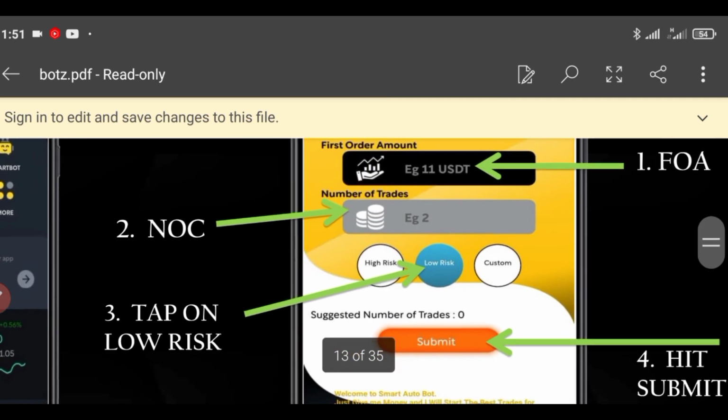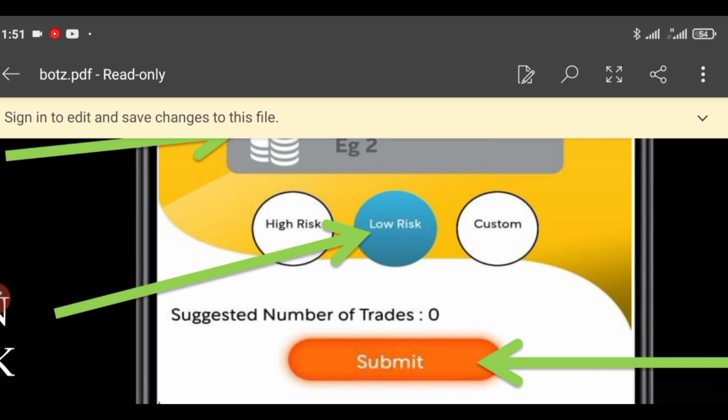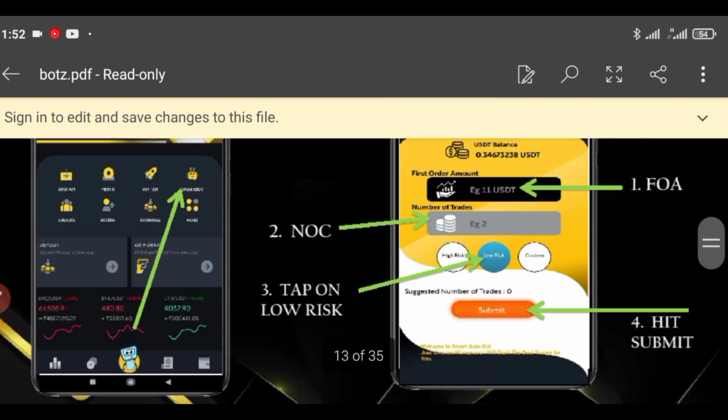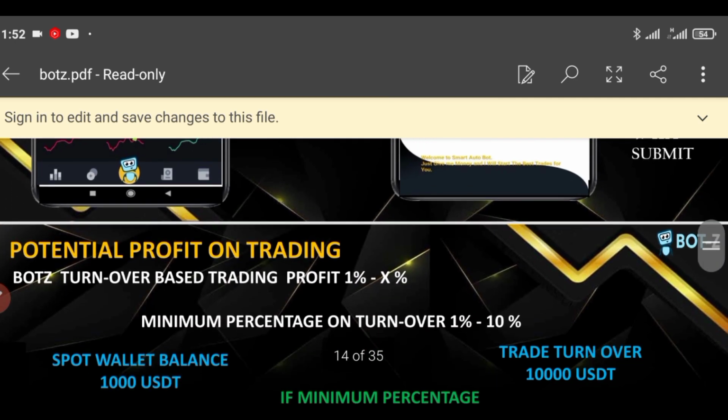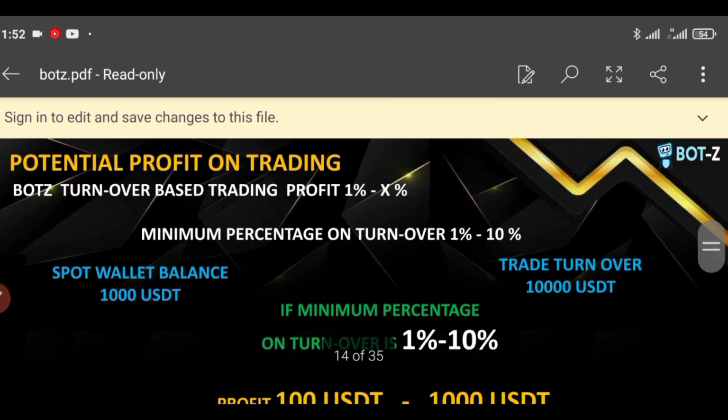And of course, here the smart bot is going to ask you, do you want high risk? There's an internal algorithm that's been programmed to trade in a high risk way. They have the low risk. There's also an internal algorithm for that. Then they have the custom, where you can do some tweaking if you have some crypto knowledge. Then you click on support, and boom, the smart bot is trading for you and trading away. They say the bot has the ability to make for you anywhere between 1 to 10% profit on a daily basis.